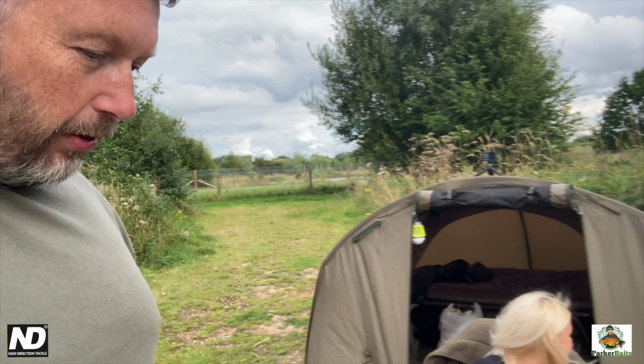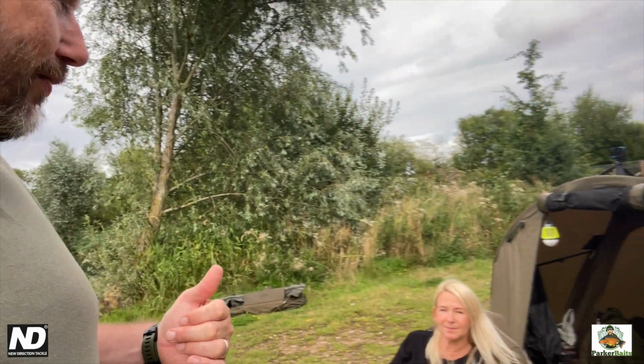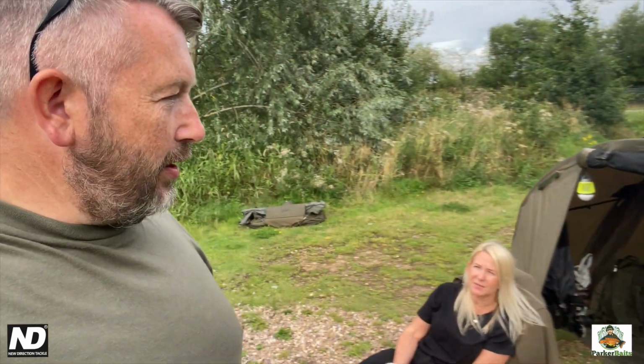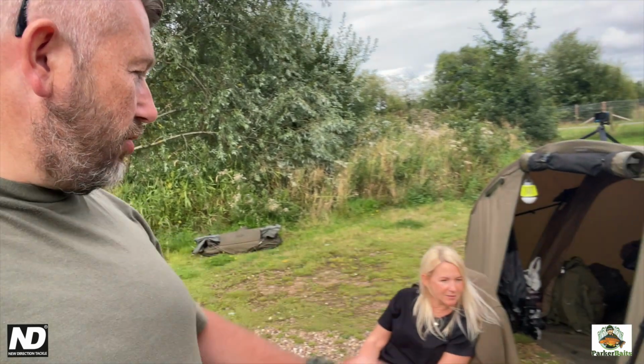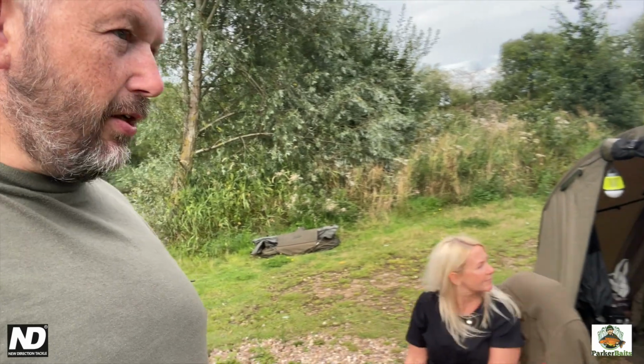£400. Do you remember me being in the shop and I went, I've seen this bivvy, I really want it, and you went, just have it. If that's what you want, just have it. What was it, £400? I don't think it was quite £400, but I bought the extension as well. So it's probably around 500 quid with all the bits and pieces. So you're close on that one.